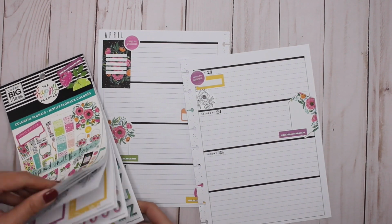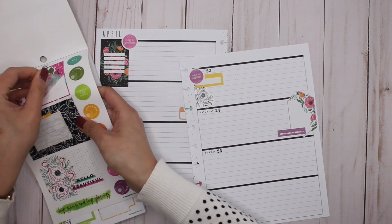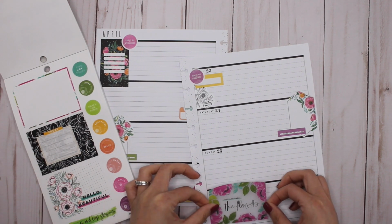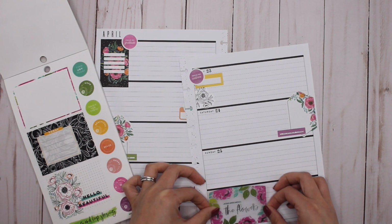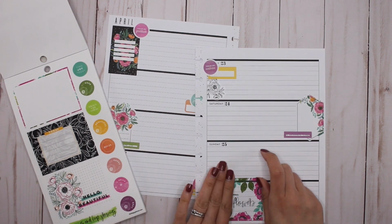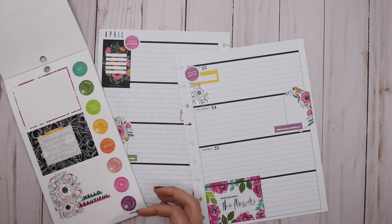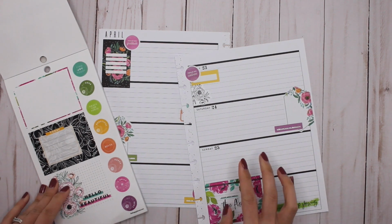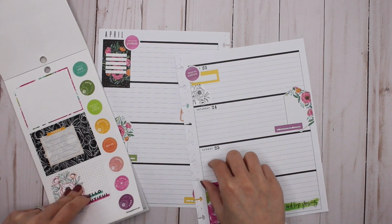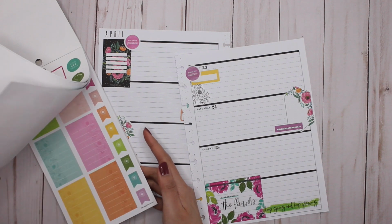And then Sunday, oh, I love that. Could I use this? Oh, and it's a translucent sticker. Because I don't know where else that would fit. Just gonna put it down. And then I'm going to put this, keep glowing and growing. And then I'm going to put just a little floral here to kind of match this. I know there was a little floral.